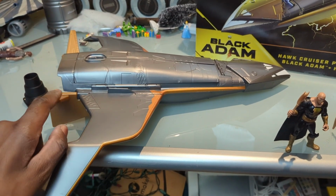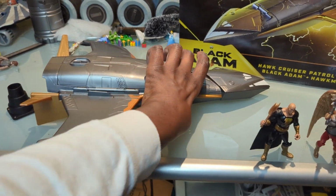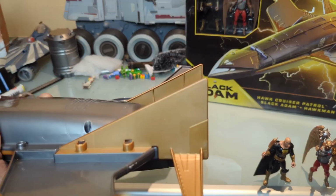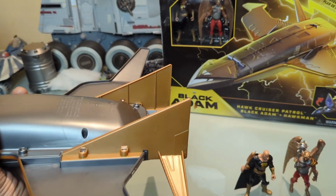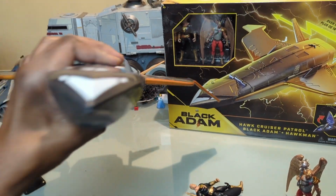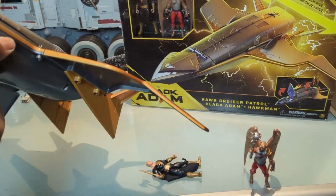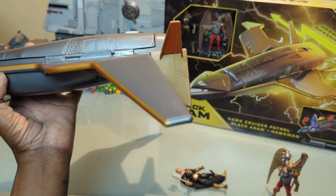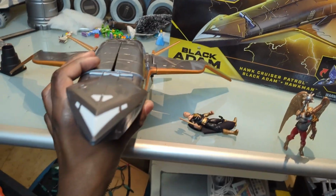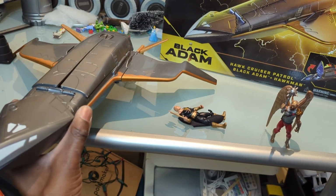I may take this portion of the wing off and flip it around, only because to me this looks like it should be the other way around, so it should look more like that when it's in flight mode. So yeah, it's a fairly nice looking vehicle. I'm obviously gonna have to add some stuff to it because it just looks pretty plain Jane. Definitely gonna have to give it a paint job of some kind. So yeah, these are going to be my Elfin vehicles. So these are gonna be Elf jets, and yeah, they're not bad.